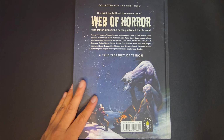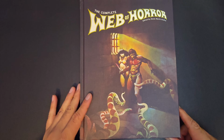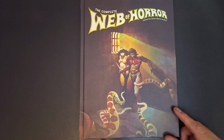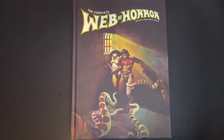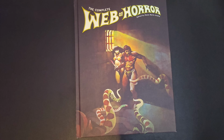I think there was another edition of this that had a slipcase, and that's going for a lot more money. I dare to say it's probably going for $100, but I bought this one. Been buying a lot of stuff on sale. I think I got this maybe last year. Yeah, it would have been last year when this came out, and I ended up getting this one without the slipcase. Anyway, this is a collection.